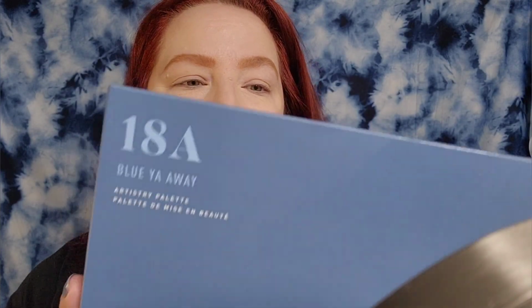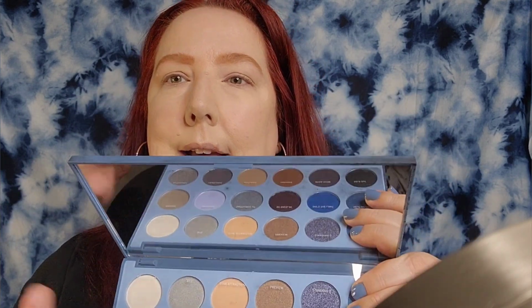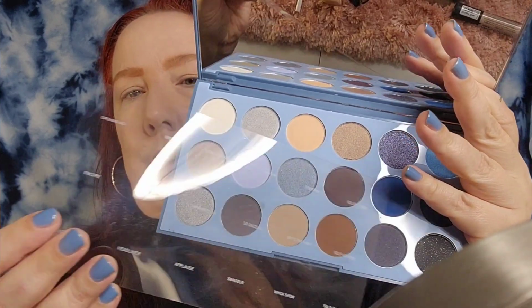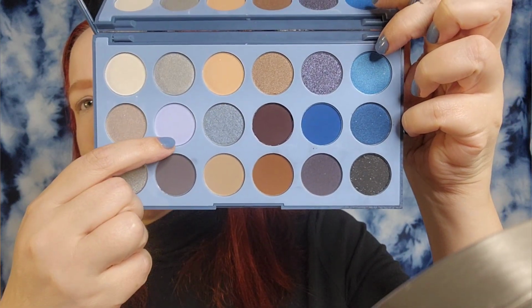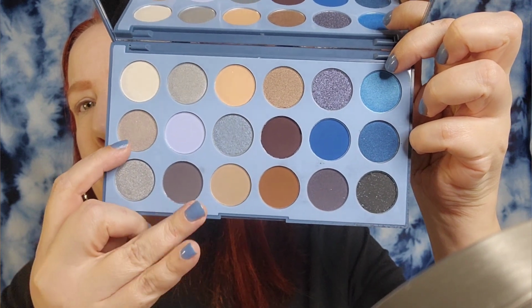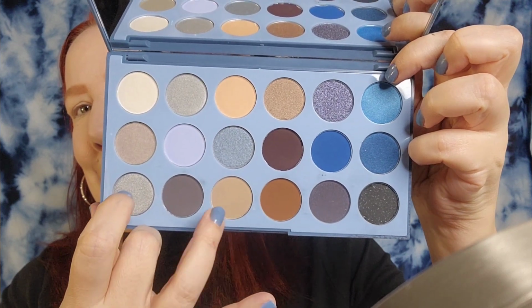All right, for the star of the show today, I have this new Morphe palette. It's called 18A Blew You Away. I thought this looks super pretty. That's what the packaging looks like. All right, it has a huge mirror in here, and it comes with a little sheet over it, tells you what all the colors are. And here's what it looks like. Very pretty. I'm really drawn to this color right here. Has nice crease shades like this one here. This one's a little bit taupey, and this one's nice and tan.